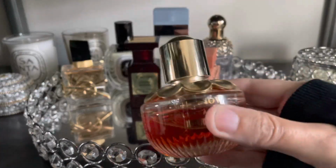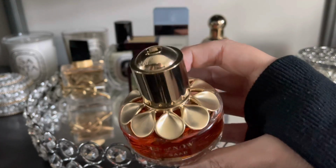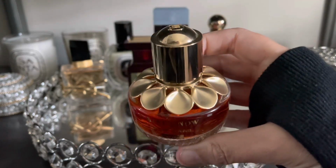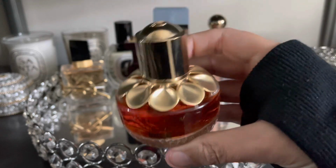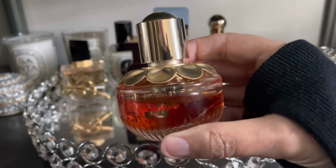Next up, I have my Elie Saab Girl of Now. This is the Shine version. Love this fragrance. Definitely one that is very sweet, but I enjoy the sweetness, especially in the springtime, so I've decided to keep this one.